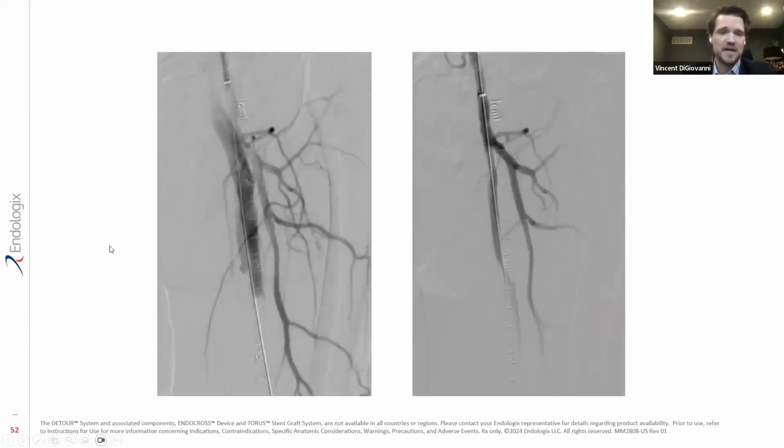For the sake of brevity, I'm not going to show you placing the distal Torus stents, but suffice to say, you basically go to where your proposed distal landing zone is, which is usually a few centimeters distal to your anastomosis. You begin by building up distally and work your way up, to the point where you're going to be proximal at your proximal anastomosis.